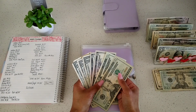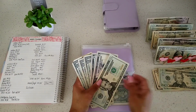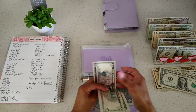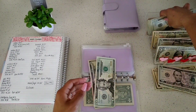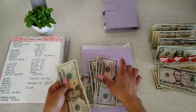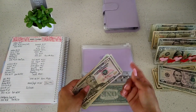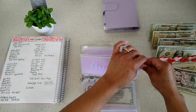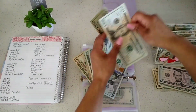So what do I want to do with this rollover? I want to put $28. So how did I do this? Let me do 50, 70. Okay. So now gas has 50, 70, 90, 95, plus the 20 in my wallet. Cool. Groceries is getting $50. We're going to do two 20s and a 10.